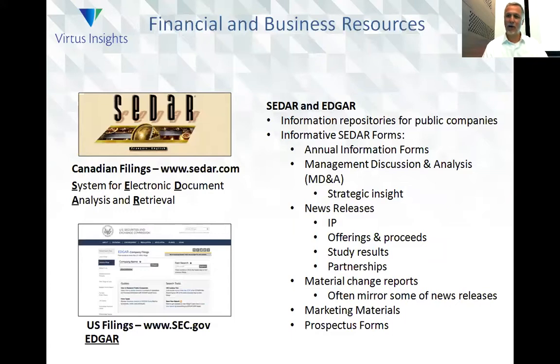You could find all kinds of information on news releases that come out of these companies, now publicly available, on your intellectual property, your various offerings and proceeds, study results, various partnerships that these companies are working for. Because quite often you're asked, find a proxy out there that has a product similar to what you're developing. By tapping into CEDAR or the US filings, you could, for example, find a company that recently got bought out, let's say, by another organization.